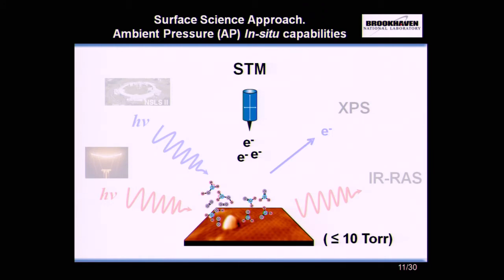In this case, the challenge is that when we go to these pressures, we have to apply high voltages to drive the components that are needed to move these scanners. And then we can have plasma discharges. So that had to be resolved to be able to use this technique.